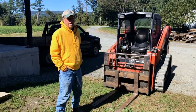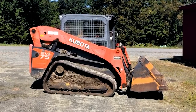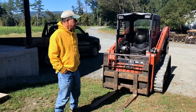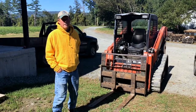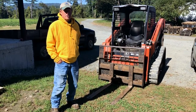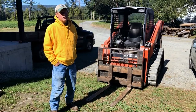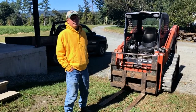We have a bucket that we can push snow on the level, but with these tracks being so smooth, they're dangerous on any kind of a hill situation. So it doesn't have as much use in the winter for snow removal as the wheel loader might have. And the heavy tracks also contribute obviously to the cost of the machine. You can get machines with heated cabs. Most of them come with some sort of ROPS and some sort of cab on it.